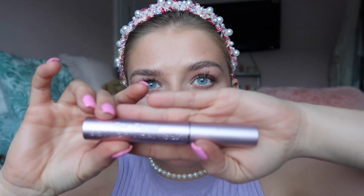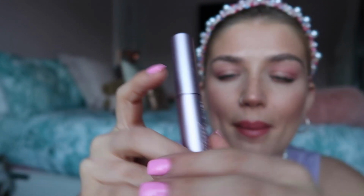Now, this one is the best mascara I've ever used. This is the Too Faced Better Than Sex Mascara. Sorry it's so grubby, but I absolutely love this mascara.